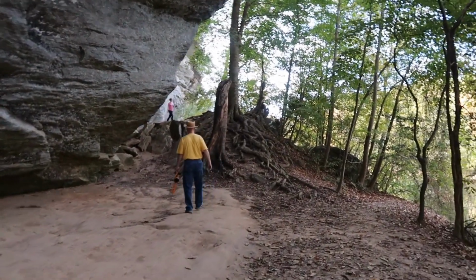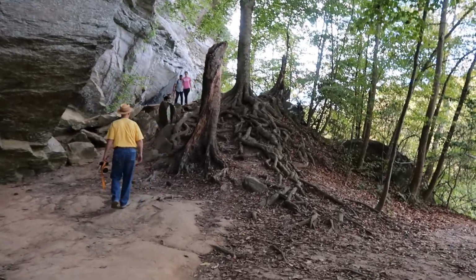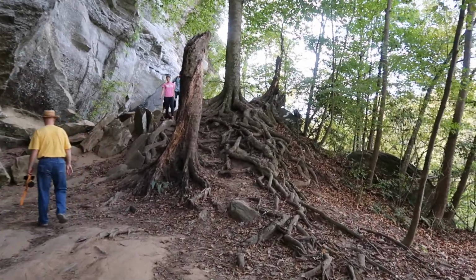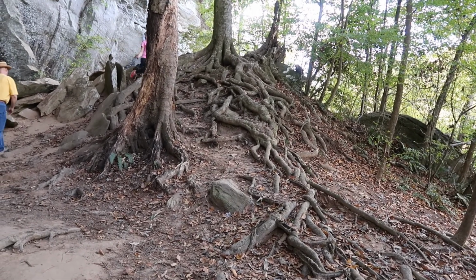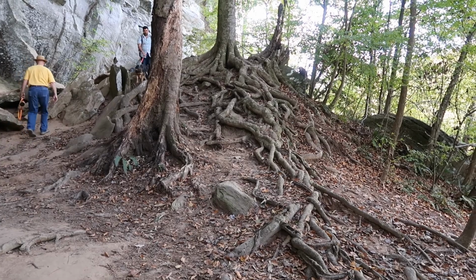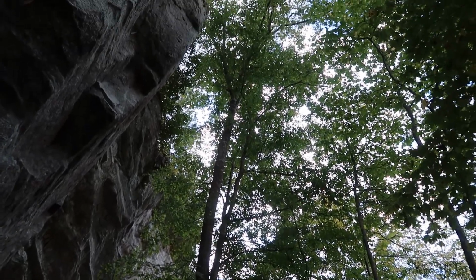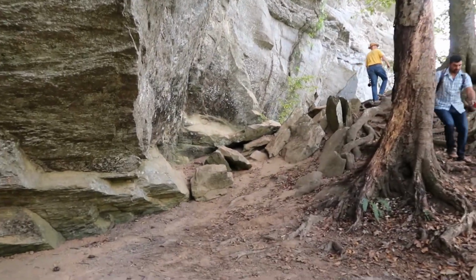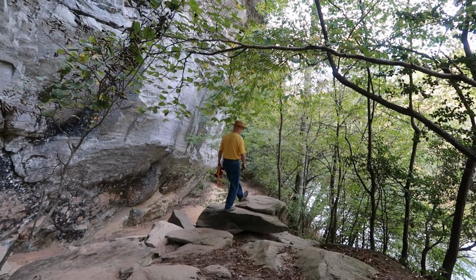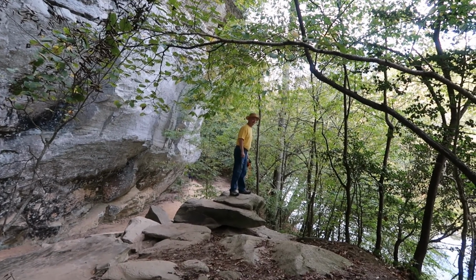This is one of my favorite parts of the hike, this tree here with all of the roots coming down the little hill. It's really pretty. I've taken lots of pictures of this over the years and done some black and white charcoal filters on it, and it's always interesting. It's a beech, so it has a really soft bark. Hey, go with mom. Good girl. It's a far drop over there.